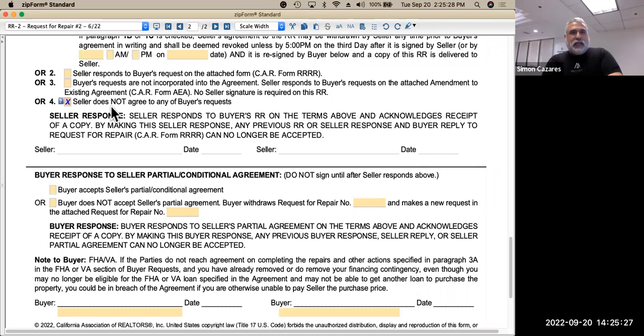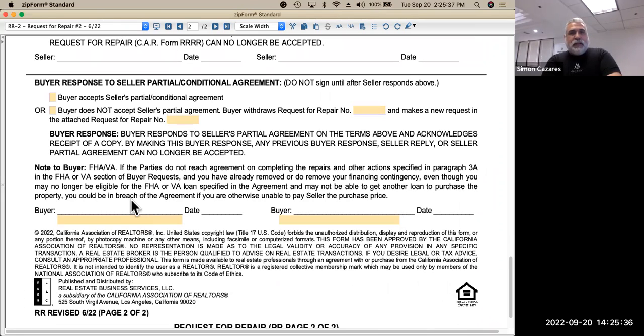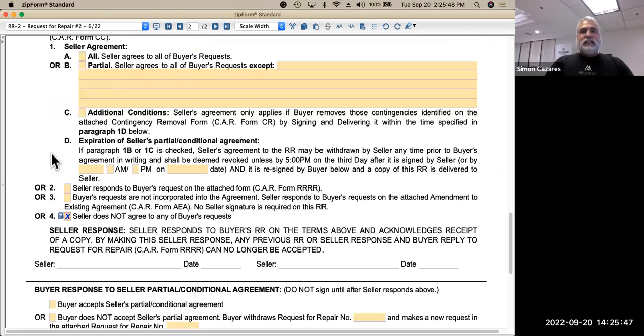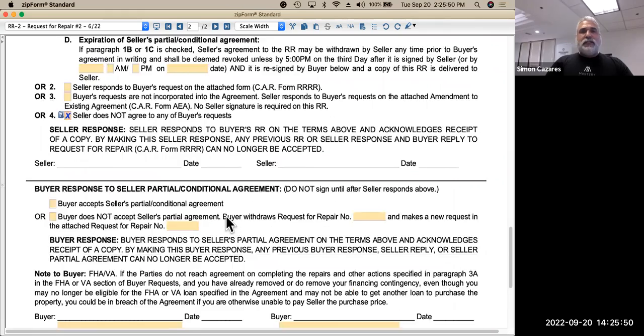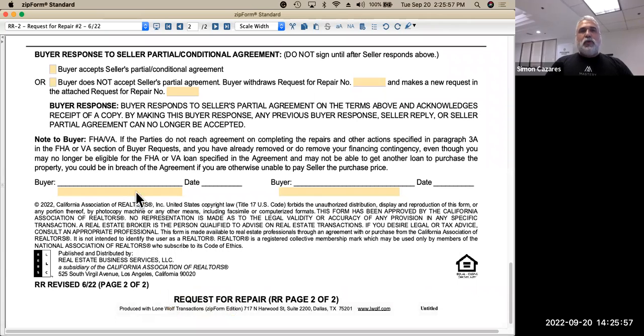so we talked about the seller does not agree to the request, basically saying whatever the buyer's requested, the seller is not going to agree to it. So then the final part of it says buyers respond to seller's partial conditional agreement. Do not sign until after seller responds above. So basically what it says is after the seller has responded to you, then the buyer has to make a decision. Buyer accepts seller's partial condition agreement, or buyer does not accept seller's partial agreement.